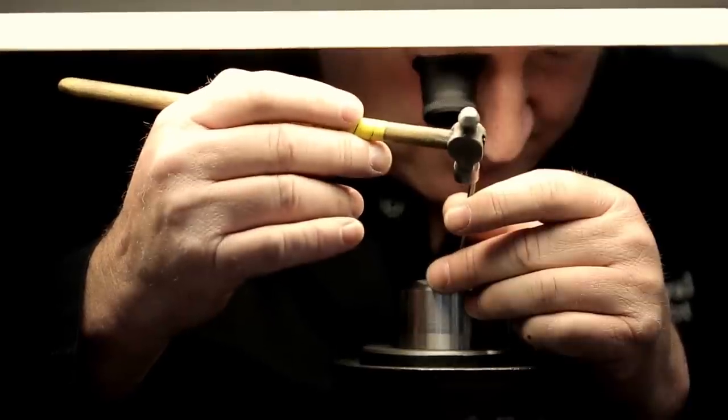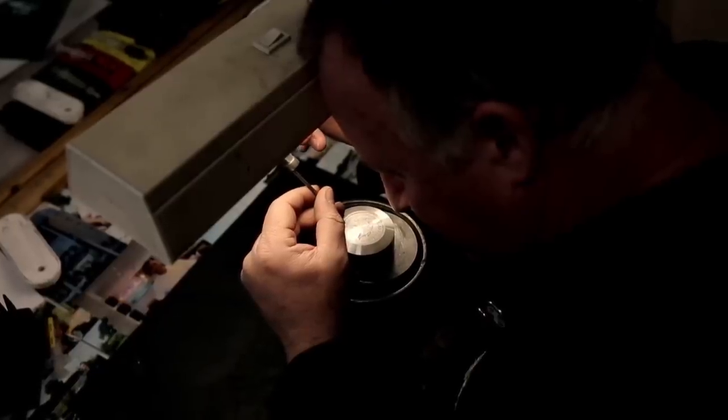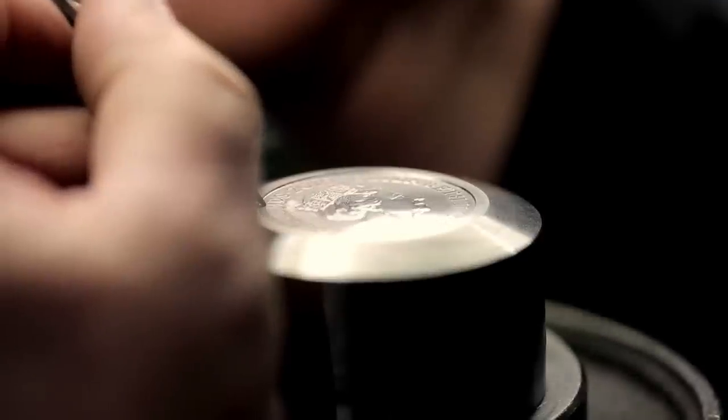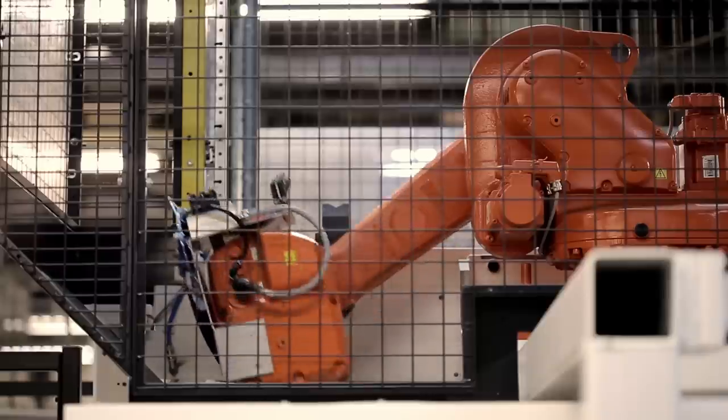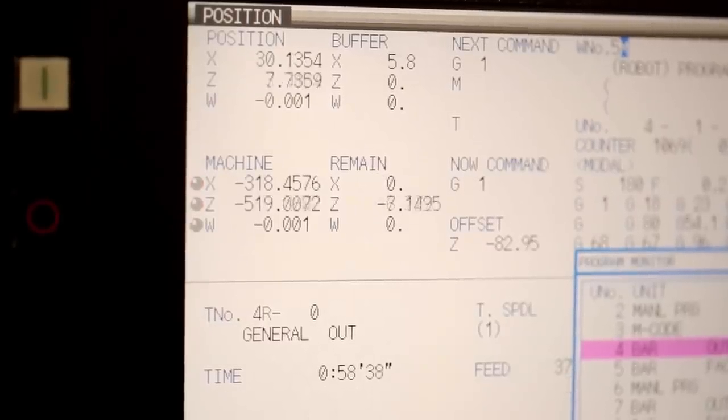In essence, the process of making coins hasn't really changed that much in 1,000 years. It's still a lot of craftsmanship and skill that goes into it. But we can now support that with new technology, which allows us to become more efficient, more accurate, and probably at this stage, make better coins than we've ever made before.